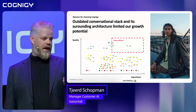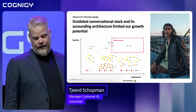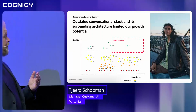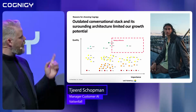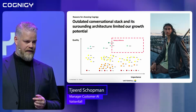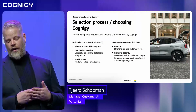And we scanned the platform that we started out with. You see a scatter plot here of every capability that we found important for meeting our vision. And you see, making a difference, there was only one that we scored as good. So that wouldn't help us get to where we wanted to be. And that's why we went into a formal RFP process.